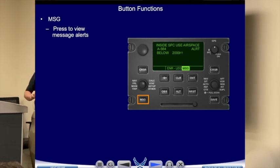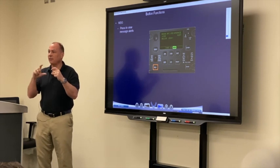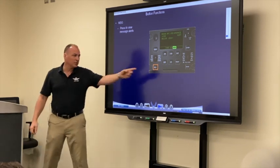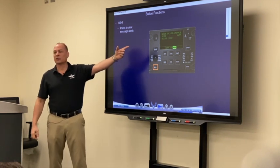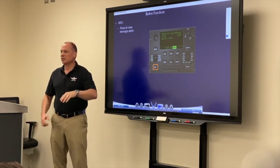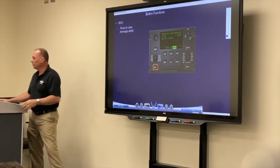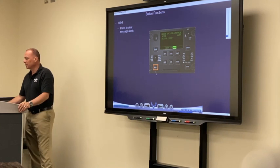Message. This will rarely come up. Typically, it's for preset things inside the database itself or an error message. It's just your simple acknowledgement. Hey, you just crossed into airspace. Hit message. In our Sims, that's pretty much disabled. It's not going to do that, but it has that capability. If you see a message pop up, press message and it goes away.